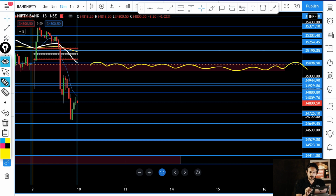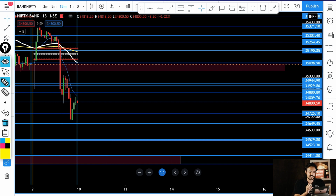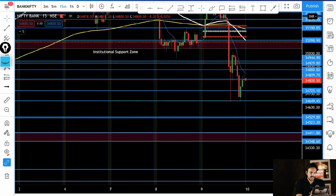So 35,000 to 35,098. And what was the support area? This was our support area, okay. So we have good resistance over here and good support over here. In between, I have marked all the important levels, but actually these levels are very close to each other right now because the index has been trading in a very tight range for the past few days. So that's why we had to mark these levels on our charts, okay.